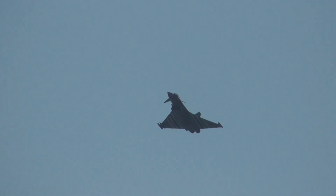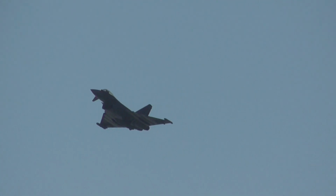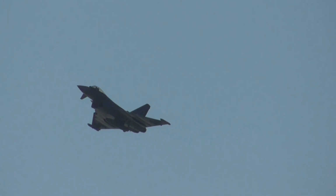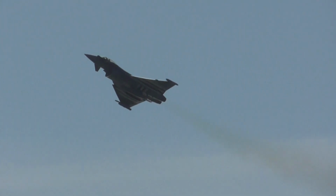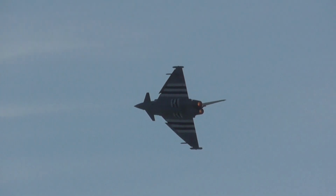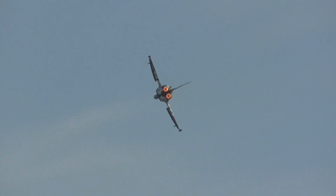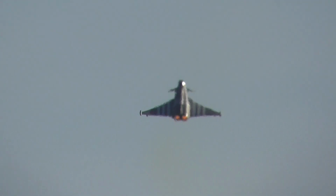Now, this is the high alpha I was talking about. Totally fly-by-wire controls. It can do things that no other airplane can do. Holding itself at low speed, totally controllable. I put the torches on the afterburner.